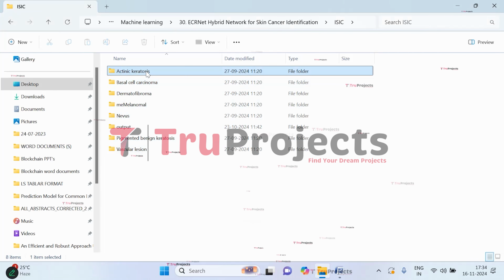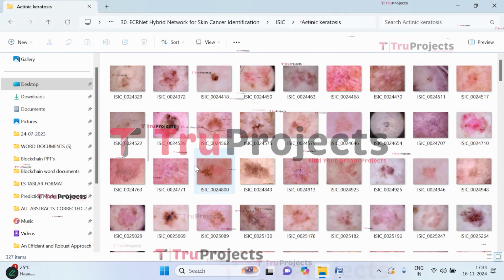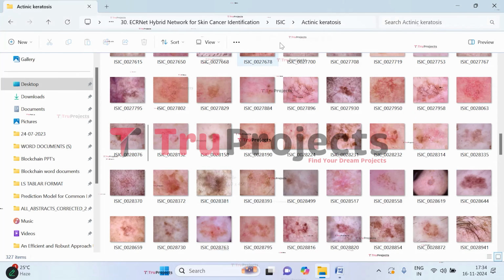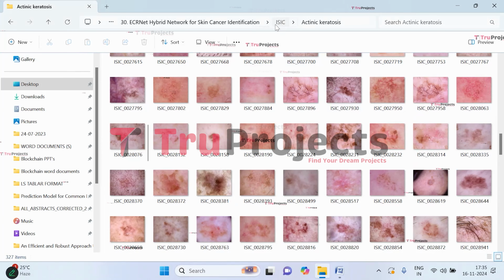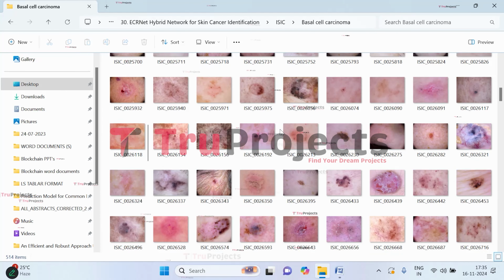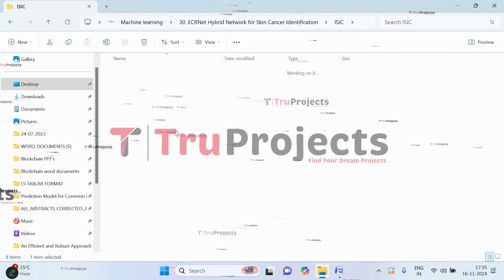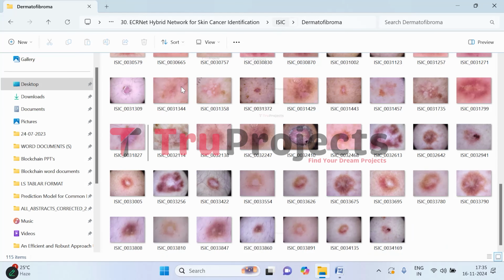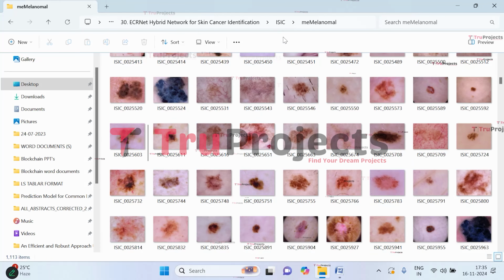So first, let us open the first cancer type, that is actinic keratosis. These are the images related to actinic keratosis. Let's get back. And here we have basal cell carcinoma. These are the images of basal cell carcinoma. Let's get back. And here we have dermatofibroma. These are the images related to dermatofibroma. And here we have melanoma. These are the images related to melanoma.